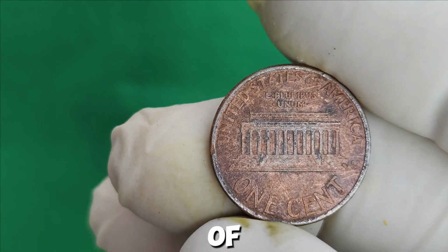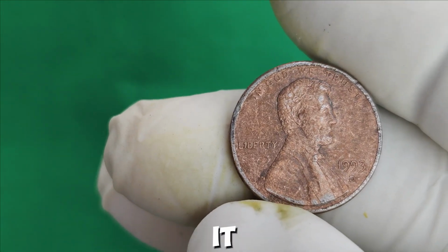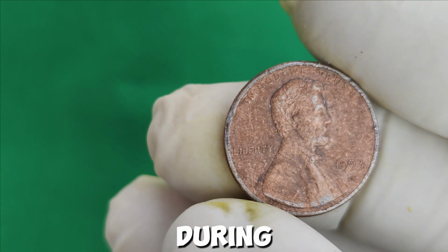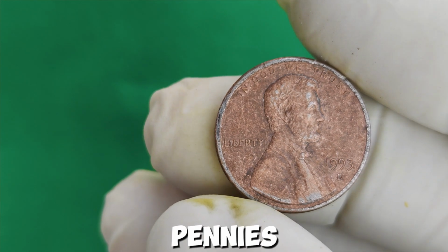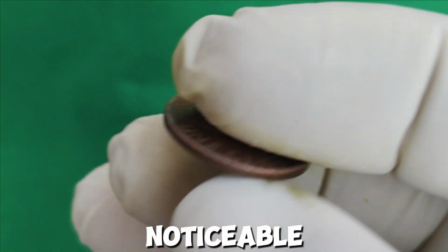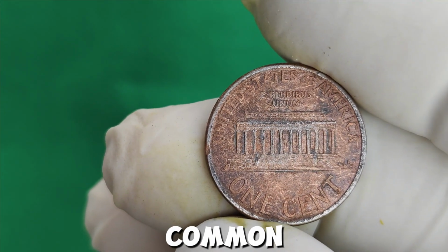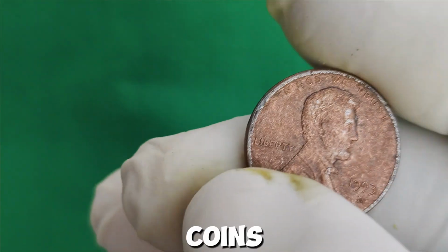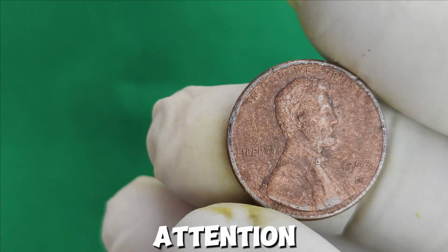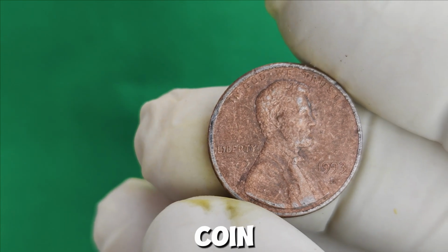Let's take a look at the real star of this coin's value, error coins. The 1993 D Ultra Lincoln penny isn't just rare because it was struck at the Denver Mint. No, this coin became legendary because of the rare minting error that occurred during its production. What happened was that some of the pennies produced that year were accidentally struck with a double die obverse, which means the design was struck twice, resulting in a noticeable duplication of certain features, like Lincoln's profile or the date. Now, these double die errors aren't very common, and when they do appear, they can significantly increase a coin's value. The 1993 D Ultra Lincoln penny is one of those rare error coins that captures the attention of collectors and investors alike. Camera cuts to images of auctions, sales records, and coin collectors examining the coin.